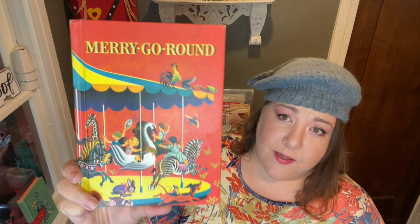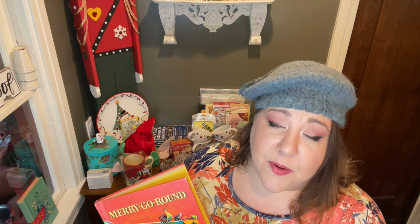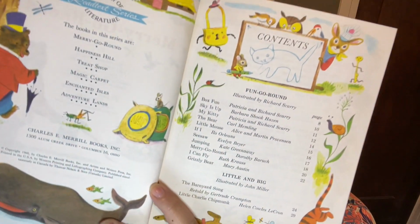Now the book I am going to keep, and it's only one, so it will fit right nice in my collection, is this Merry-Go-Round. I remember seeing this book. I don't know where it was. I want to say this is a 1960s. Yes, it's copyright 1960. And the illustrations in here, I remember them as a child.